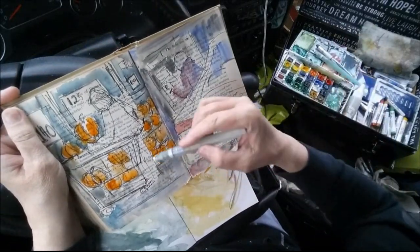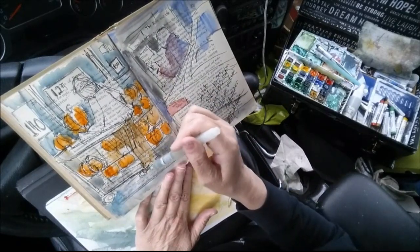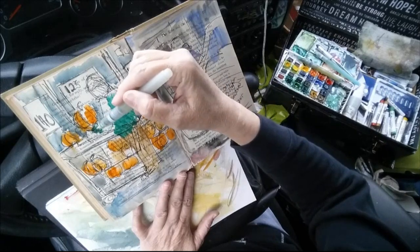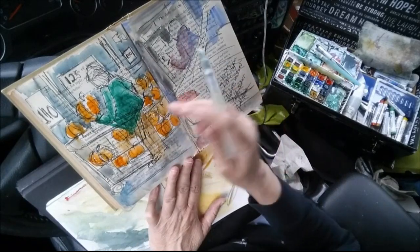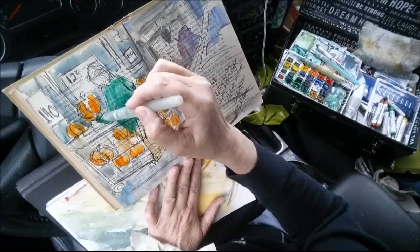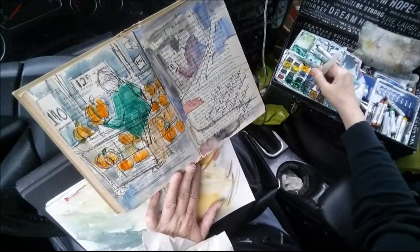I'm going to give her brown slacks, even though she probably did not have brown slacks on. But that doesn't matter. This is my page and I can do what I want with it. So, and let's give her a green jacket. See how that fills in there? You can just kind of fill it in yourself. Whoops, that's almost too much there. And we can put some greens in here. Just around the pumpkins. For fun.